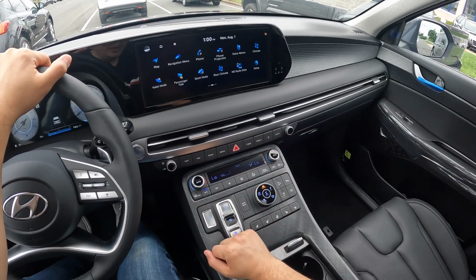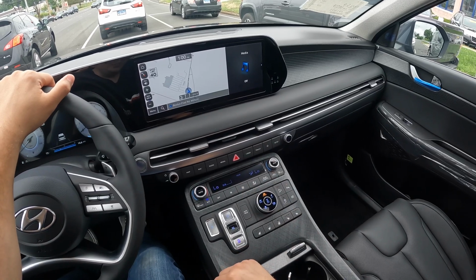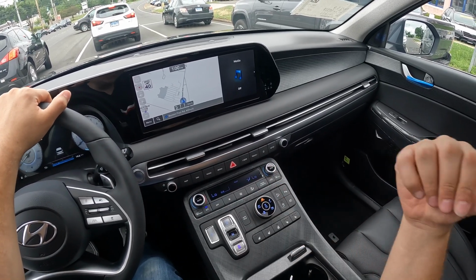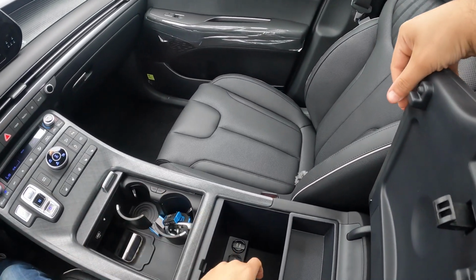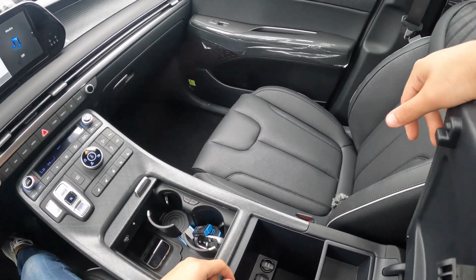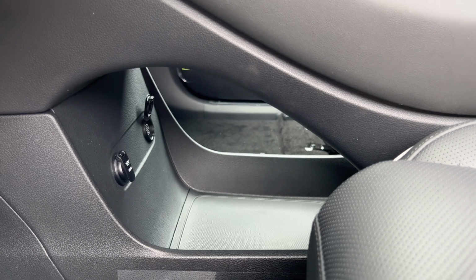The climate controls are very easy to use. Some shortcuts right here. If you want to go to navigation, you can click on the navigate map button. Auto function, sync, dual climate controls. Actually, there's tri-climate controls. There's some climate controls in the back. A ton of storage place right here with this tray. One USB, one 12 volt, and there is one 12 volt down there and one USB.